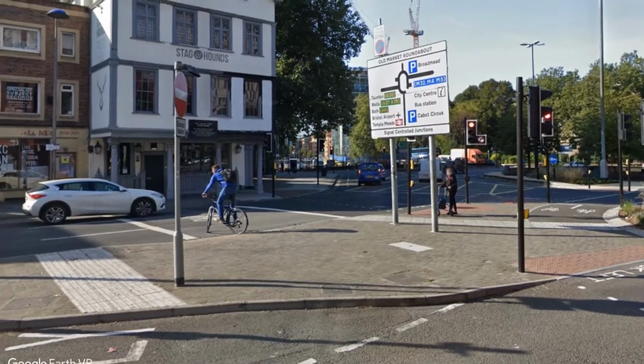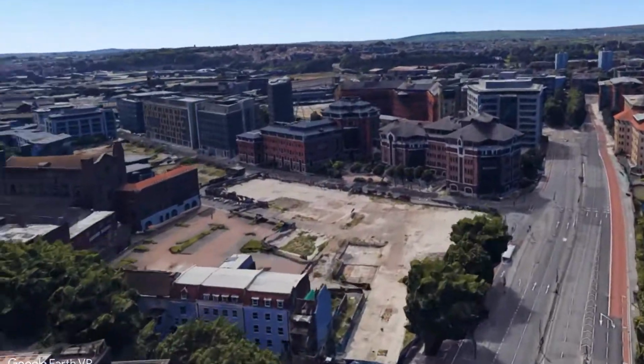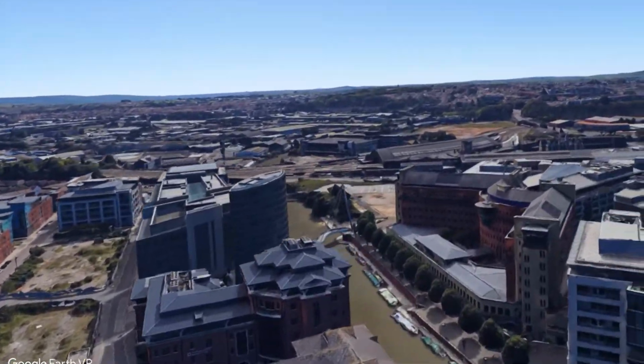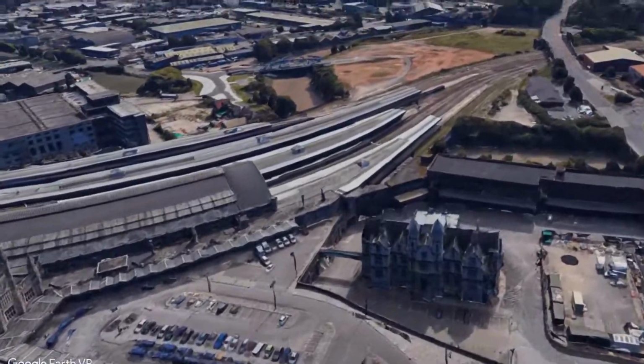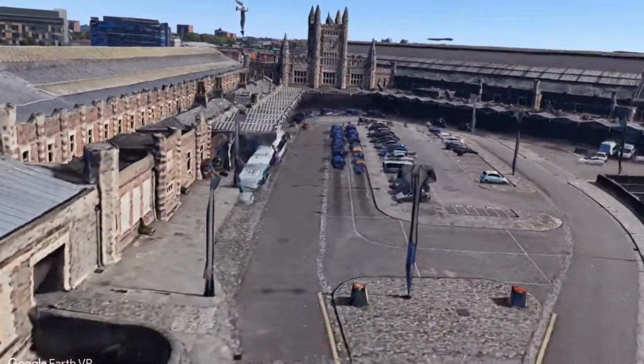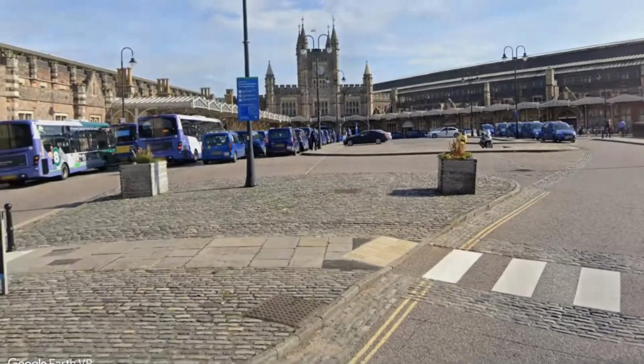Oh, we got a sign. Oh, we go left for Temple Meads. Of course we do. Left for Temple Meads. Bristol Temple Meads. There it is. There's the choo-choo train. Oh, why do you keep calling it the choo-choo train? It doesn't make steam. Yeah, well, occasionally we do get steam ones through. So, yeah. How do you like that?